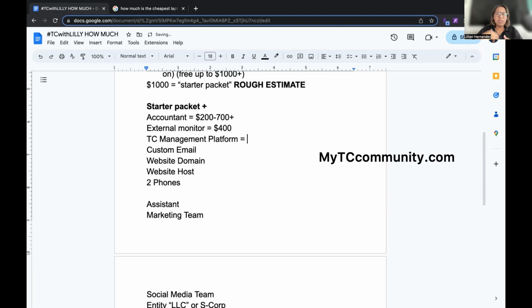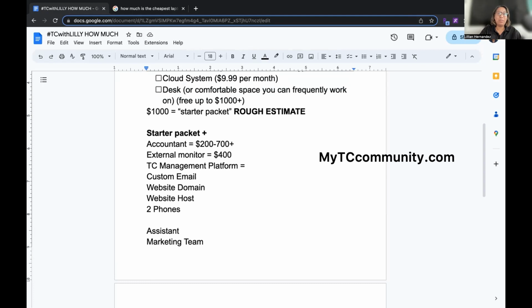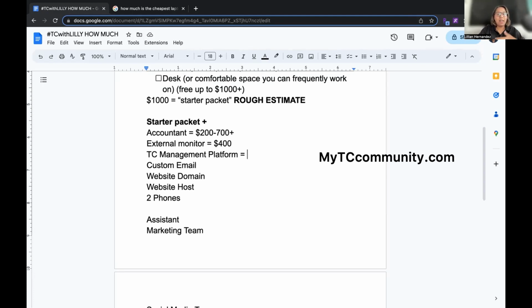But if you can't, or you're still unsure about really committing to this as a career, just start with the starter pack, right? And all of these other things you can add as your business continues to grow, which is exactly what I did. A TC management platform. I mean, technically this should be in the starter pack, but not every TC operates the same way, and it does take time to develop those platforms and build them out yourself. So those can vary from like $50 a month to $150 a month. It just depends on who you want to use and who you're comfortable using. But overall, 150 to like 500 a month, roughly.